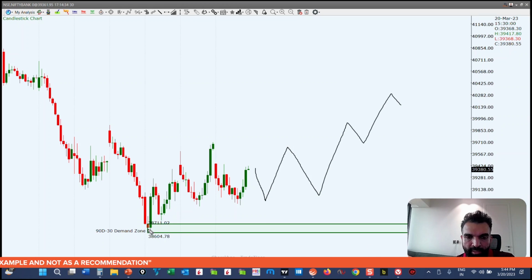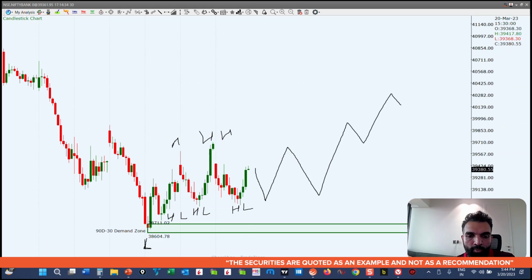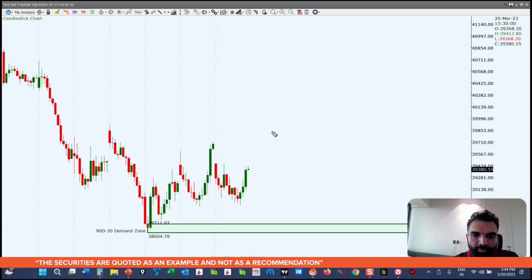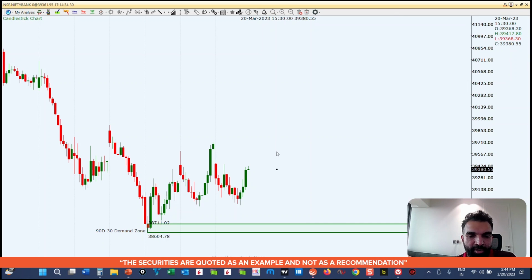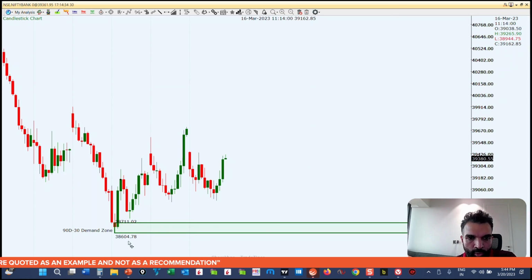Okay, so this low is defined now, and then you have these higher lows. As long as these higher lows are not violated, and if price starts to create higher highs, then prices are more or less likely to move to the upside. So from the price action, it more or less seems a little positive at the moment, especially how Nifty and Bank Nifty traded today. So this level is going to be a very, very crucial level for the market, 38,711 to 38,604.